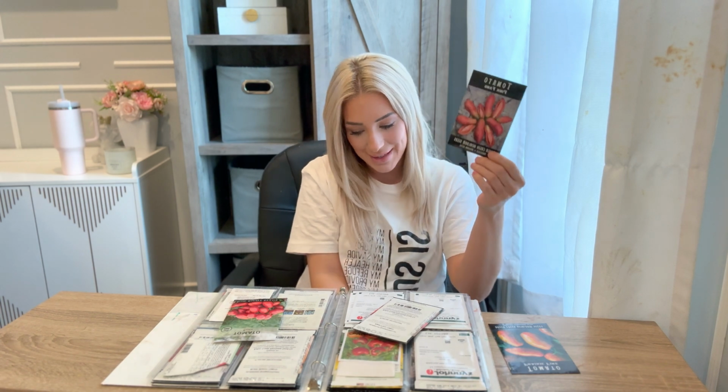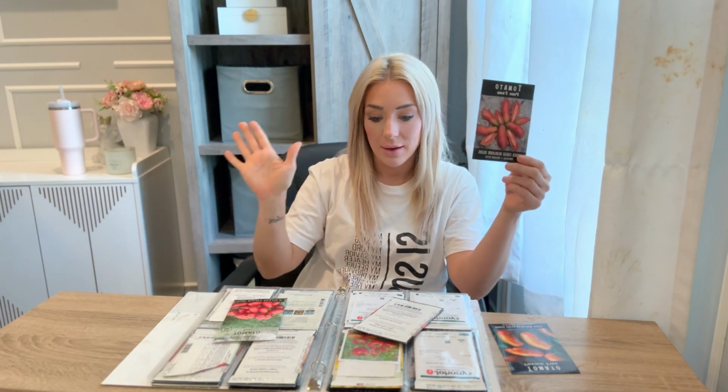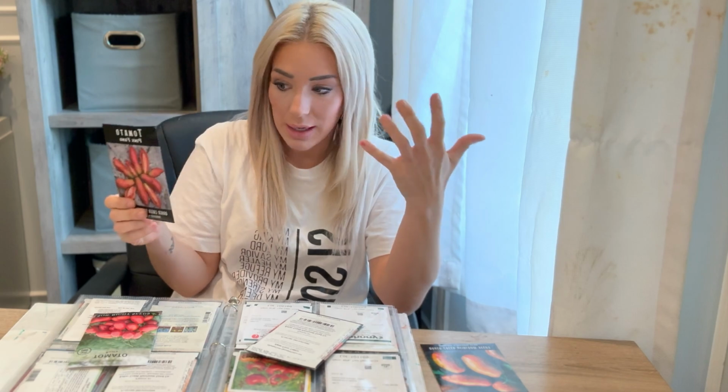I distinctly remember doing a tomato test tasting with the kids, because they'll eat fresh tomatoes with salt on them. I will not do that, but they will. And they tried this one, and this one was towards the latter half of the tomatoes that they didn't really love. So for that reason, I'm not going to be growing it again. It's a decent producer. It did handle the heat and the blight okay.